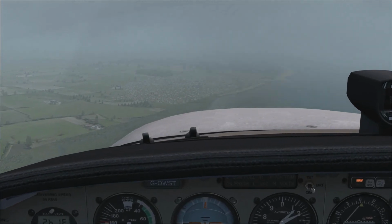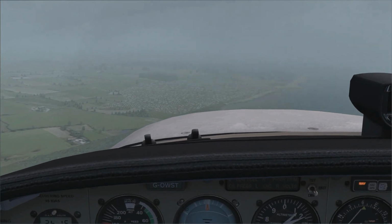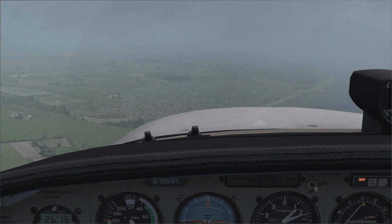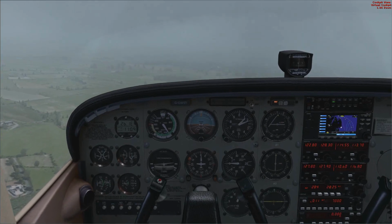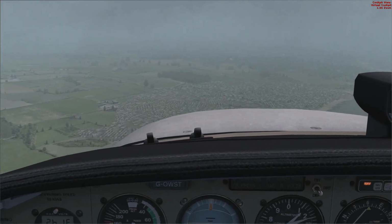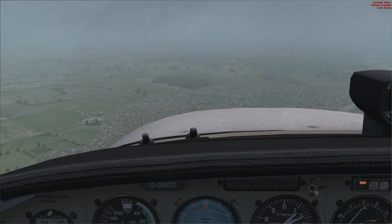What is this? It's like a caravan park or something. So where the gypsies live. I don't even know. Yeah, it's a good point, actually. I wonder if gypsies get offended if you call them gypsies. Well, I don't think they would, but maybe they would, I don't know.